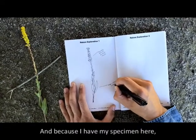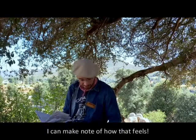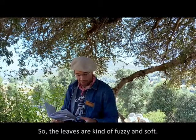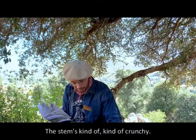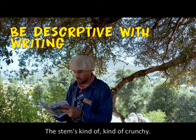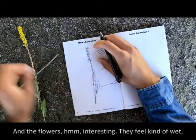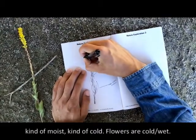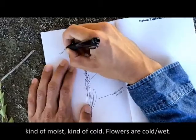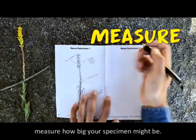And because I have my specimen here, I can actually touch it and feel it and make note of how that feels. So the leaves are kind of fuzzy and soft. The stem's kind of crunchy. Crunchy stem. And the flowers, interesting. They feel kind of wet, kind of moist, kind of cold. Flowers, cold.